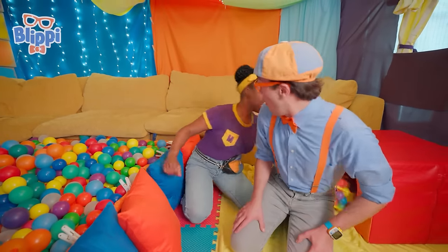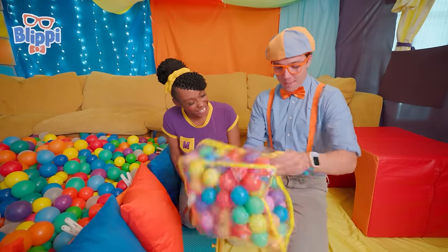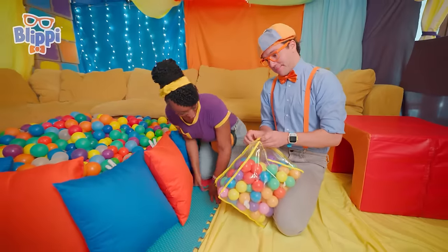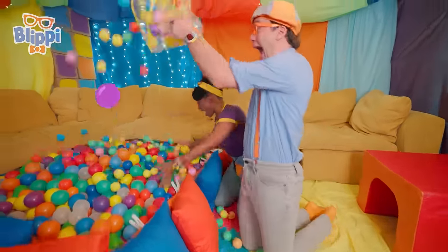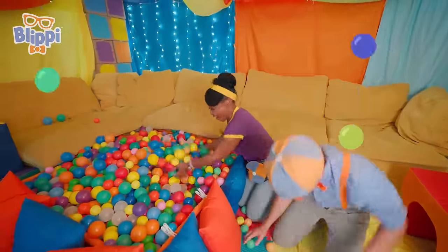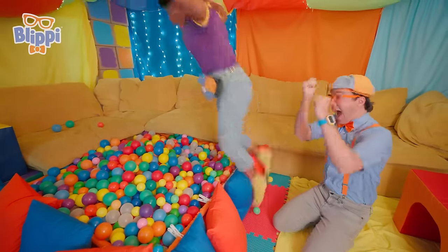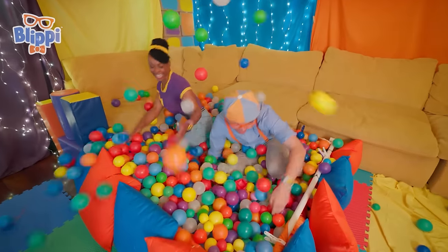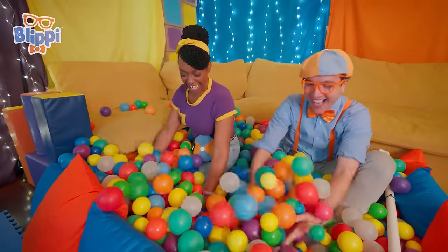Okay, let's put this last bag of balls in there. Whoa, check it out! Ball pit balls! Here we go! Zip, zip, zip! Zippery! Okay, one last thing to do. What's that? Jump inside! Woo! Whoa! Yeah! This is fun.